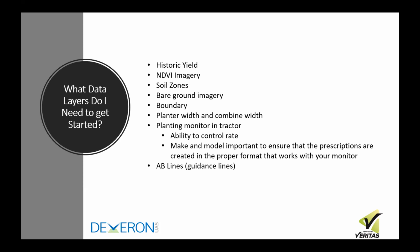We'll also need the AB lines, so the tractor guidance, so we can make sure that the script is lined up with your tractor guidance. So where you start planting is where your prescription will start.